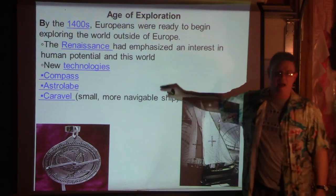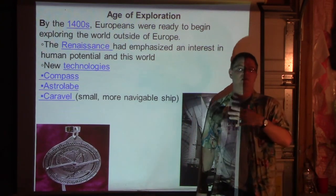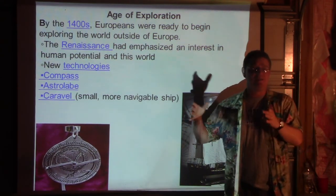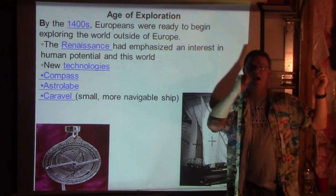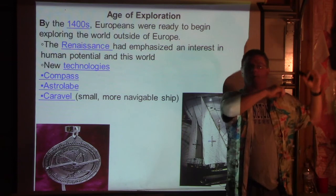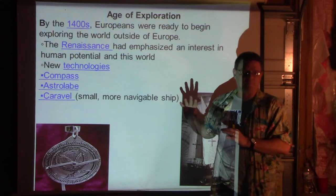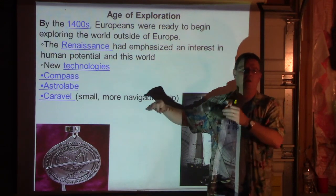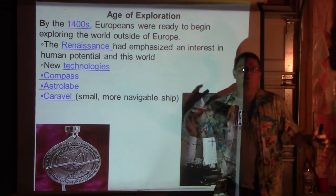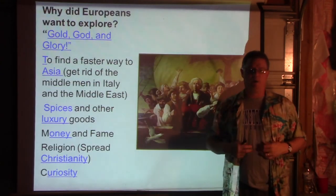So with the compass, the astrolabe, the sextant, the caravel, the lateen sail, all good pieces of evidence of technology, this is what's going on. At precisely the same time in the world, this is the high point of the Aztec civilization, the high point of the Incan civilization. It is the decline of the Yuan dynasty, the Mongol dynasty in China, getting ready for the great Ming dynasty, and it's when the Ottoman and the gunpowder empires are beginning to formulate and become massively powerful.